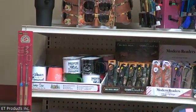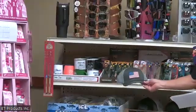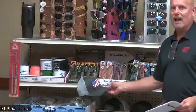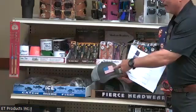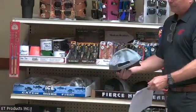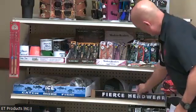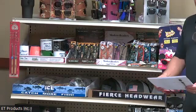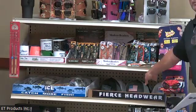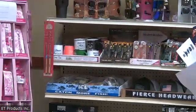One thing we sold a lot of, and again, we sell these in the fall, summer, we got a great USA rubber patch American flag hat. So these have a nice rubber patch. They got nice patterns to them, nice colors. But anyway, they come in a small counter display, and that's a 24 count rubber patch USA hat. So nice little hat display for you there.